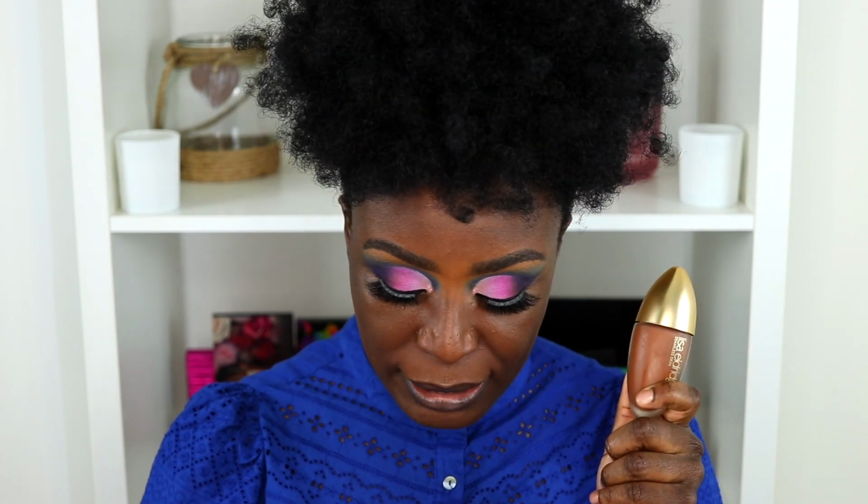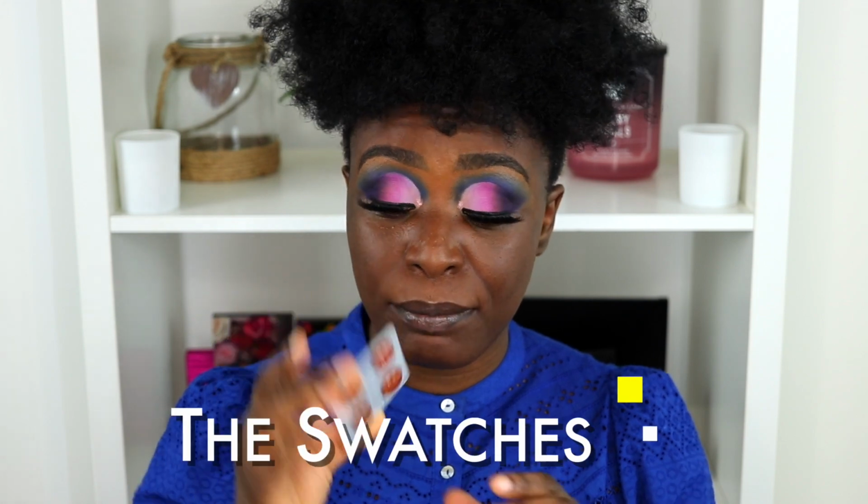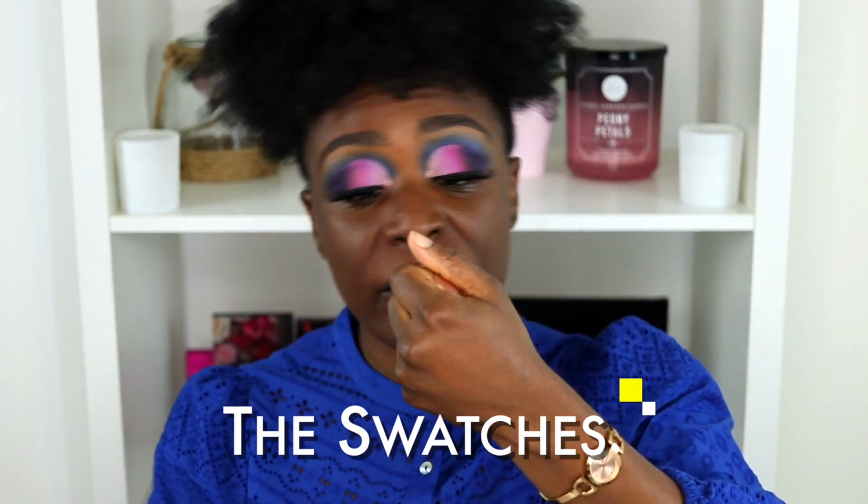Okay, so that's that. I got the shade 33, and before I put it on, I'm going to swatch the 4 shades that I bought. So I'm just going to put them on the back of my hand. Here is shade 33, and that's actually the shade I'm going to use. It actually has neutral undertones. And now this is shade 34. And you can see this is a lot more red.